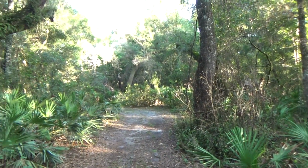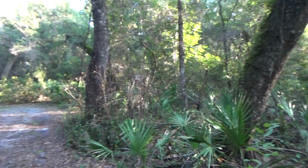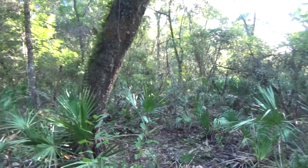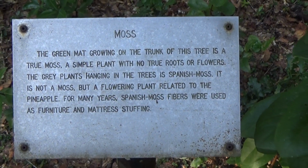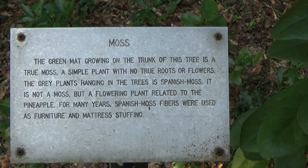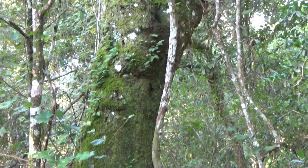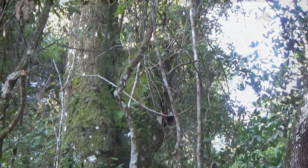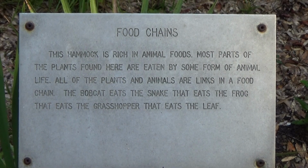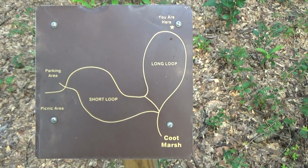This is the part of the trail I'm on. This is the long loop of the Coot Marsh Trail. You know what's funny is I haven't even seen so much as a squirrel. I may have heard some, but I certainly haven't seen any. Well, as you can see by the "You Are Here" at the upper right, that's where I'm at.